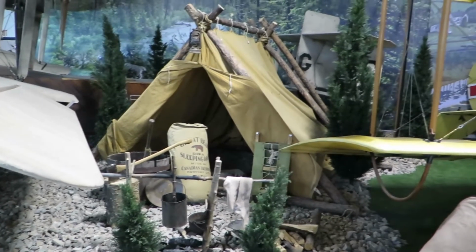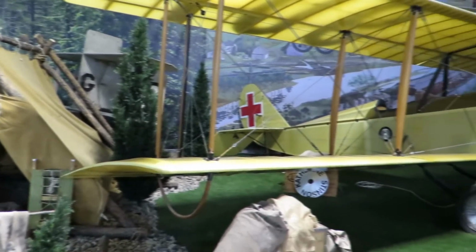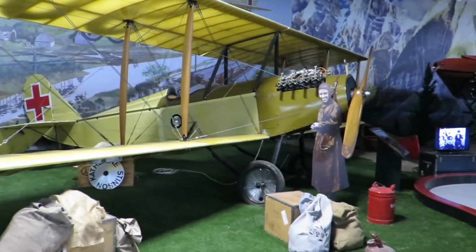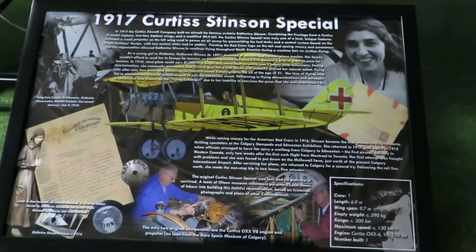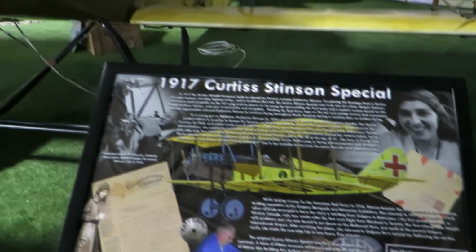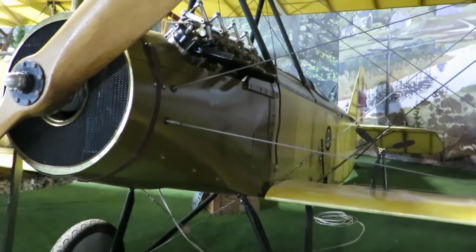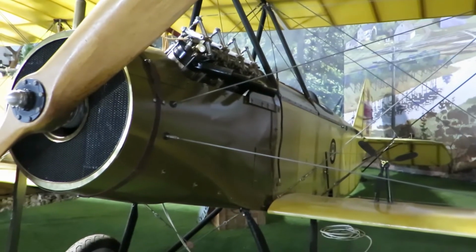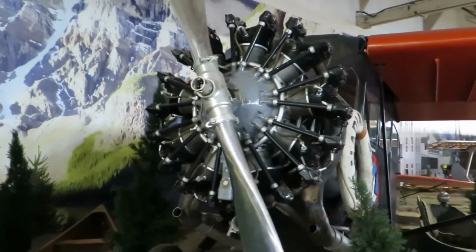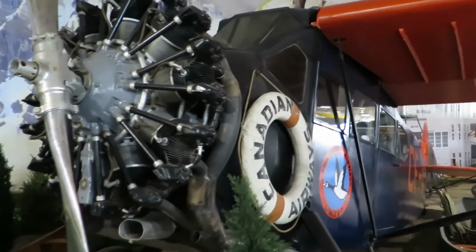The section that we're going to be seeing first of all here is based on bushcraft, the surveys and stuff like that. However, this one here is a Curtiss Stinson, and this is associated with a young lady that was one of the first female flyers. In 1917, so it was pioneering in aviation for everybody, including women. This is an old mail airplane used for mail, and it was an old Fairchild.